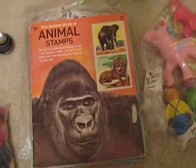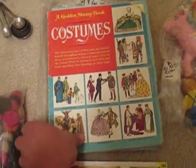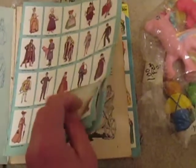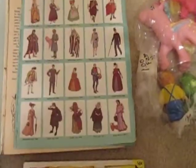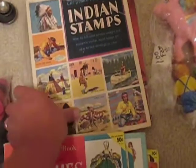American History of Stamps. Golden Book of Animal Stamps. Costumes. These ones have never been punched. Problem is there's a little moisture damage, so they're sticking together. So I'm just going to have to sell those as is. I'll probably sell all these in a lot.